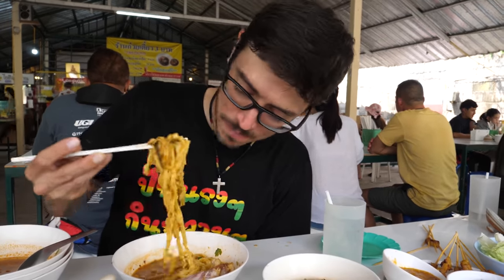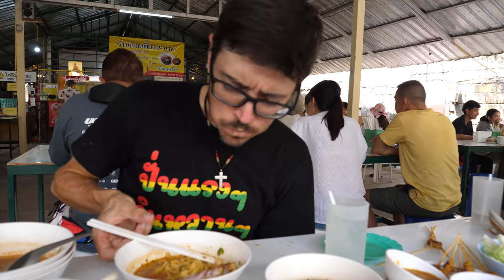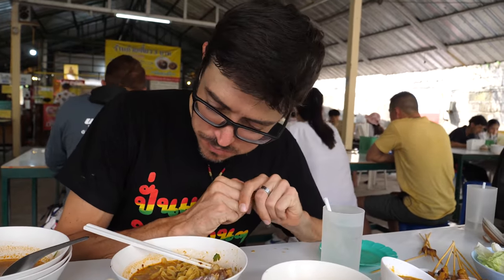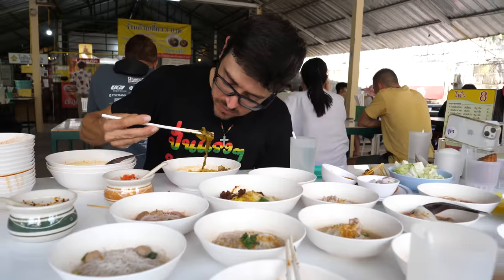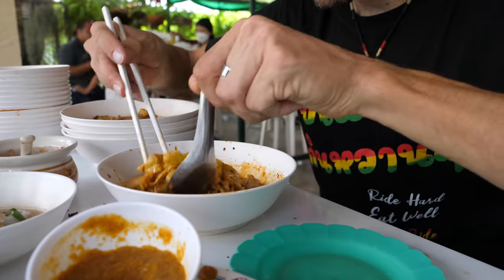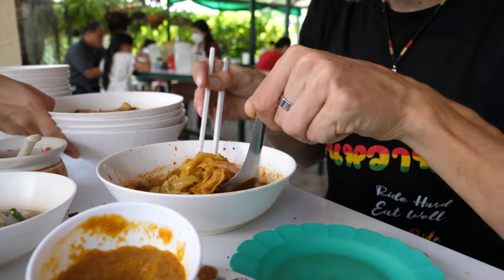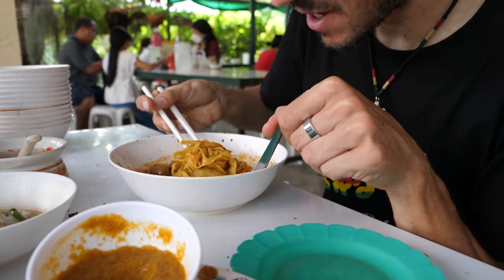I'm getting full. I'm getting full for sure. It's going to be a messy, noisy marathon to finish all these. It's a good thing we're up for the challenge today. We still have 12 more bowls. So that means we have finished 18. Wow. So it's the third of the three rounds starting now. Go.